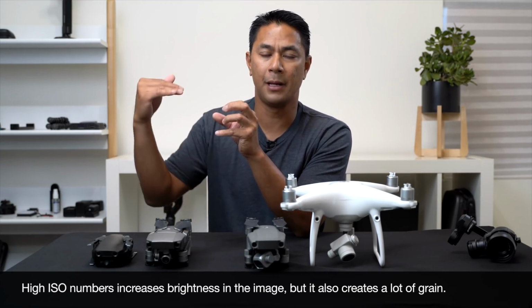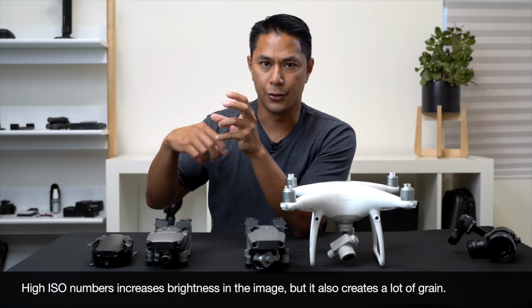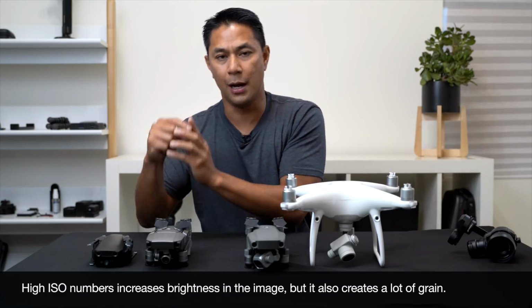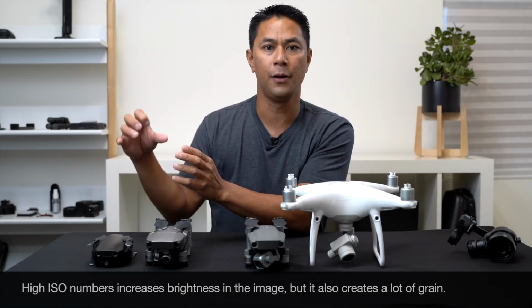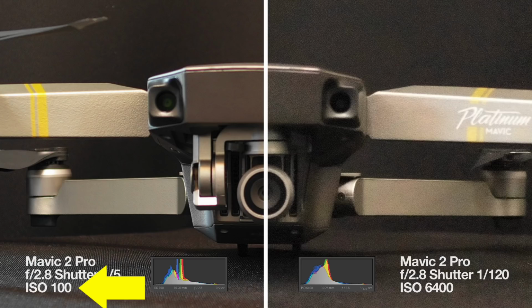So when you start bumping up that ISO and introduce a lot more sensitivity to that really small sensor, that's when you start introducing grain on your photos. So if you start seeing videos or photos with a lot of grain on them, more than likely it's because your ISO might be bumped up really high. And it's bumped up high in order for you to compensate for that light that's coming in, or that lack thereof light coming into the sensor.